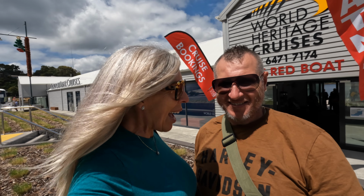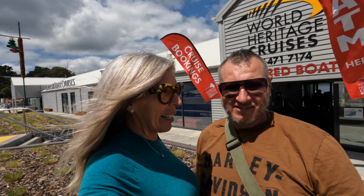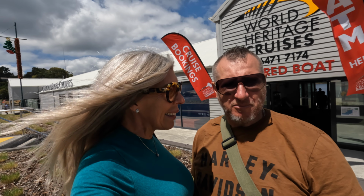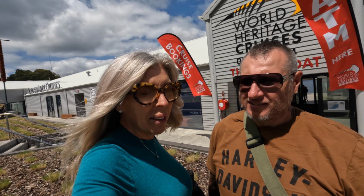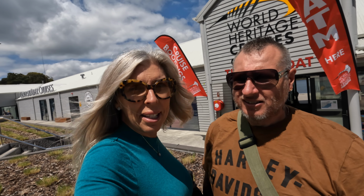How good is that? We are in Strahan, as we said. We made it. Yes. Got to say the road was bloody windy again, wasn't it, Mr. B? Yep, and as always, dirt. There was, definitely. But this afternoon we are taking you on this World Heritage cruise. This is the big red boat.